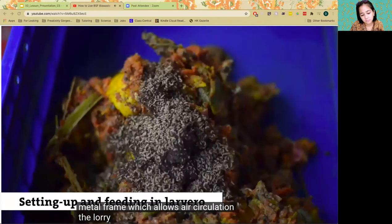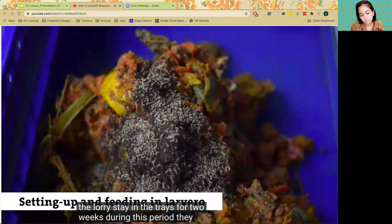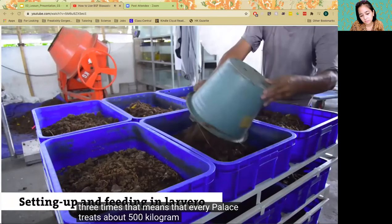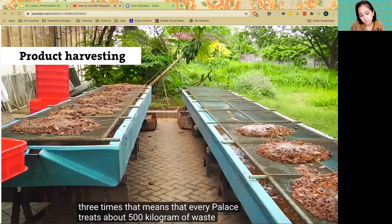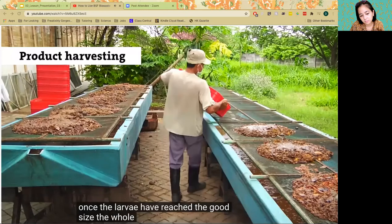The larvae stay in the trays for 2 weeks. During this period, they are fed 3 times. That means that every pallet treats about 500 kilograms of waste. Once the larvae have reached a good size, the whole pallet can be harvested.